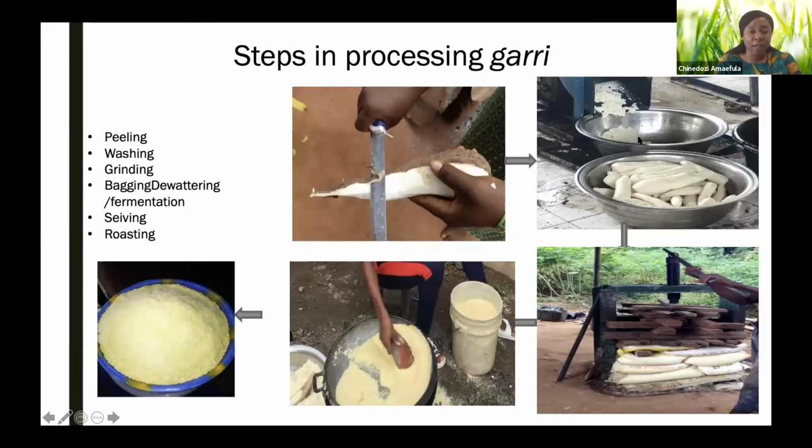To make garri, you have to peel the cassava and then wash. After washing, you grind the cassava, dewater and ferment. This has two variants. Some people dewater and bag the cassava, allowing it to ferment before dewatering. In the region where this experiment is taking place, we usually dewater and ferment at the same time. Dewatering is done with a hydraulic press, and it can take 2 to 3 days, depending on the method and choice. After dewatering, you filter or sieve into fine particles before roasting with a cast iron pot. Then you have your final product, which is called garri.